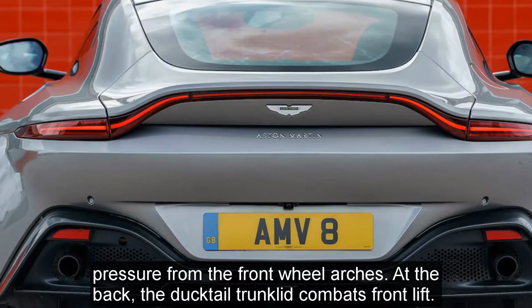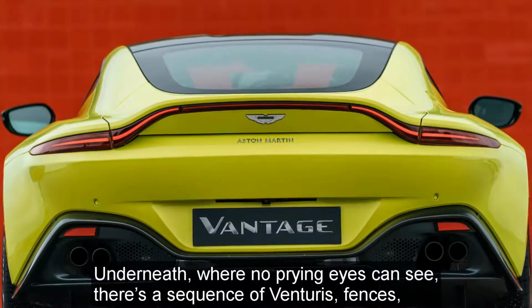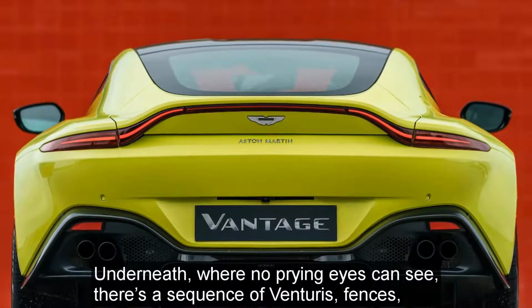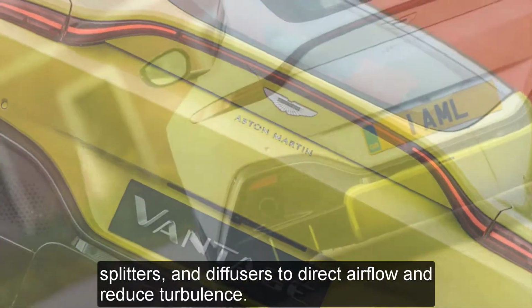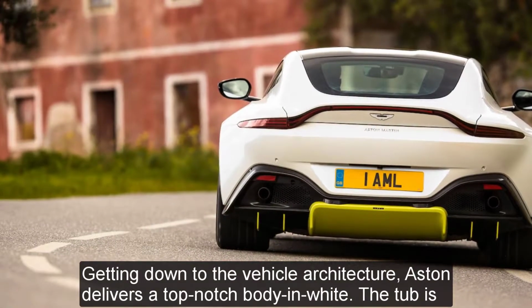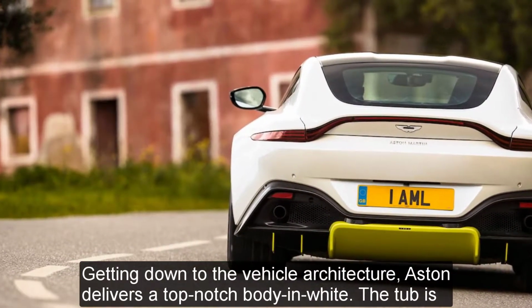At the back, the ducktail trunk lid combats front lift. Underneath, where no prying eyes can see, there's a sequence of venturis, fences, splitters, and diffusers to direct airflow and reduce turbulence. Getting down to the vehicle architecture, Aston delivers a top-notch body in white.